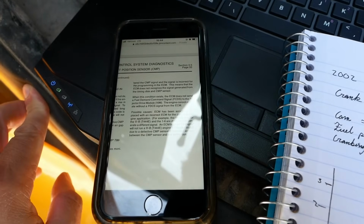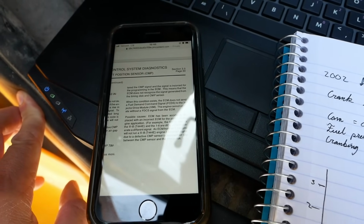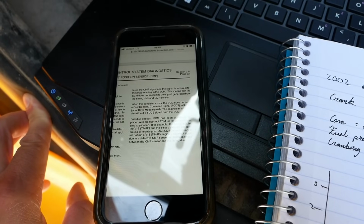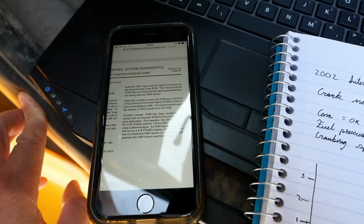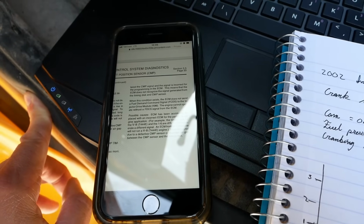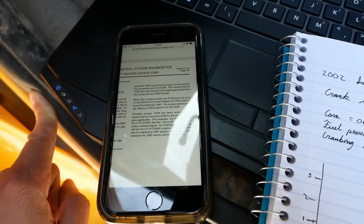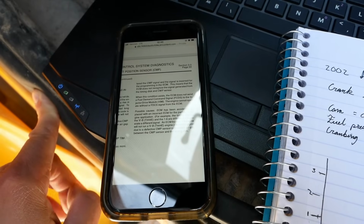the cam position signal, and the signal is incorrect for the programming in the ECM. This means that the ECM does not recognize the signal generated from the timing disc and the cam position sensor. When this condition exists, the ECM does not send a fuel demand command signal, so it doesn't turn on the injectors. Possible cause is ECM has been accidentally replaced with incorrect ECM. That's not going to be the case here, I don't think. Incorrect signal due to defective CMP sensor or incorrect air gap between CMP sensor and the timing disc.